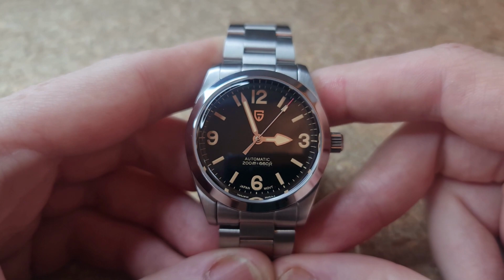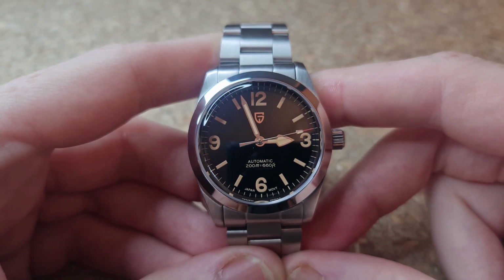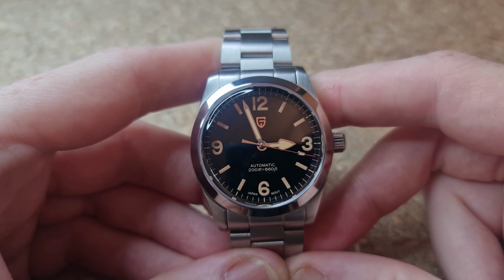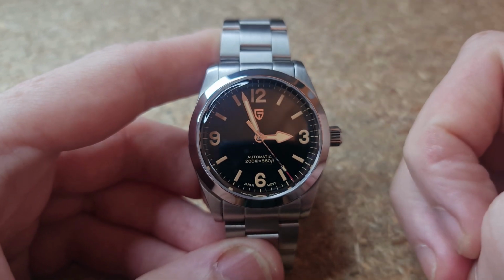Now as we move into the dial, we have a gloss black dial with these aged lume indices throughout. We have Arabic numerals at the 12, 3, 6 and 9, and I am a big fan of an Arabic numeral on a dial, especially in this type of fashion.